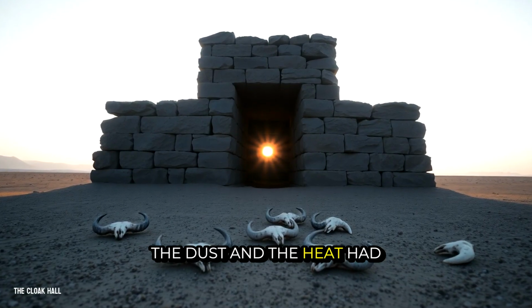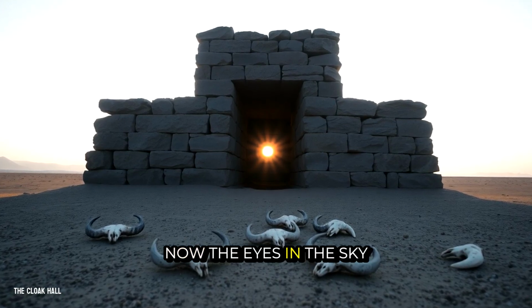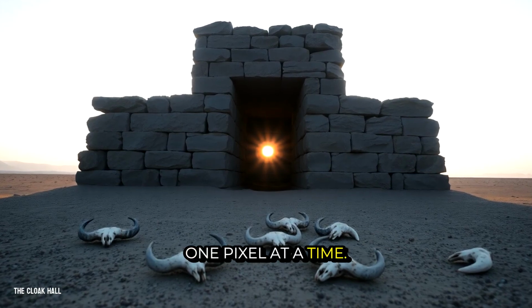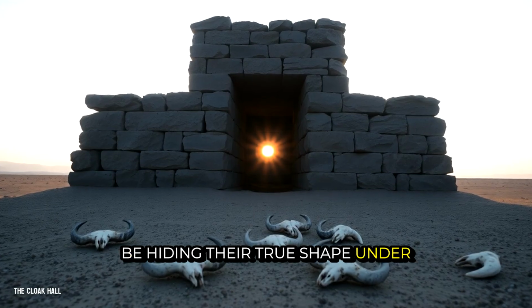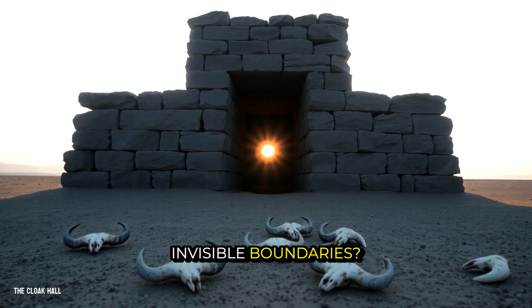The dust and the heat had hidden Paquimé's full glory for centuries. Now the eyes in the sky are bringing it back into focus, one pixel at a time. What other desert cities might still be hiding their true shape under the glare of the sun, waiting for a satellite to trace their invisible boundaries?